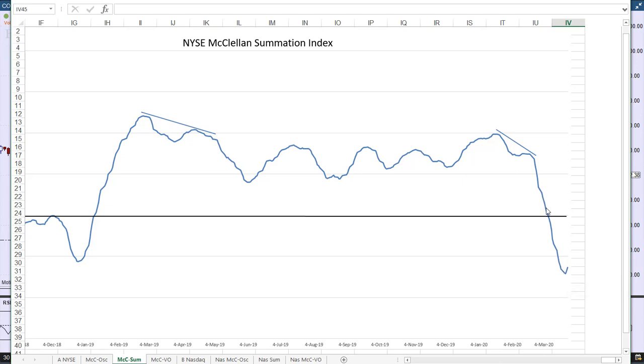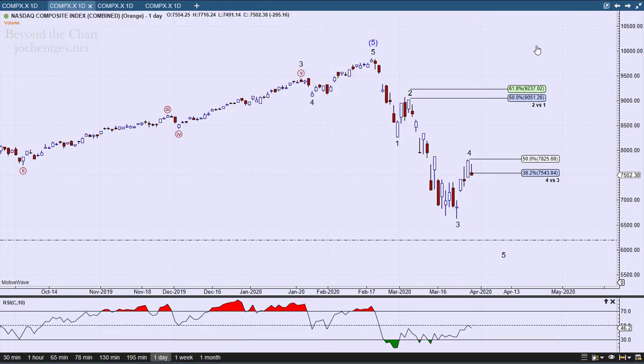Okay, coming from above zero and going to minus 28, the last time this kind of a move happened with the Summation Index, it happened twice in the middle of 2008, in July and October. Okay, so we're back to moves and indicators and things that we're comparing to the financial crisis in 2008. And then of course you've heard a lot of the references in terms of the volatility back to the 1930s and 1929, because we haven't seen anything like this since that period of time. And that should be telling you something.